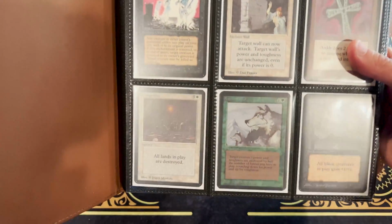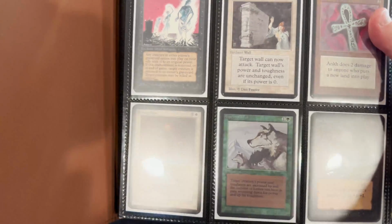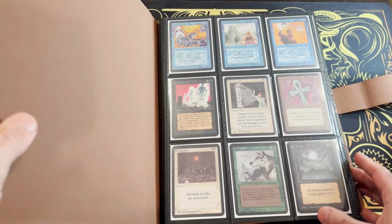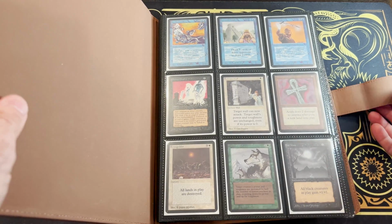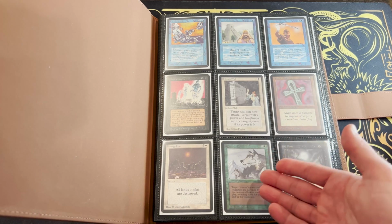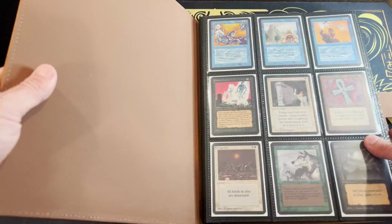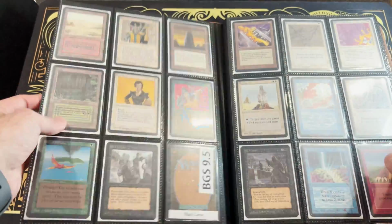Let's see what else is on this page. You know, Aspect of Wolf is actually pretty hard to find if you look around. I don't know why. I'm really not a player, a collector, so I'm sure that people have insight. I don't know if this was a playable card or if it was completely unplayable, so no one kept them, but it's hard to find that card in near mint. Took me a while to get that one.